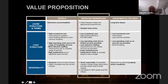So what's the value proposition of a condo hotel over a hotel or apartment lease? It's a hybrid between a hotel and an apartment or condominium. It has a variable lease term, catering to both long-term and short-term leases. It has low investment cost and low operating cost due to limited service provided, with less intensive staffing and lower marketing and maintenance costs. It's also subject to some seasonality. Of course, in the very busy months, the hotel operation will really be performing well.